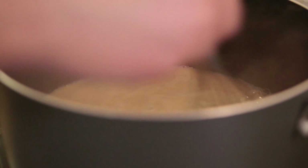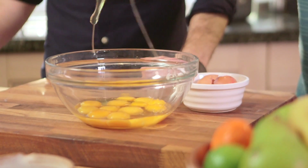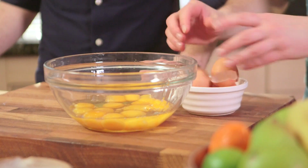How good is the filling? The creme pat was simple. All we did was heat up some hazelnut milk on the side, and whilst that's heating up, we took, now get this, 10 egg yolks plus 4 extra eggs, whisk that up, add some sugar and some vanilla extract. Good stuff.